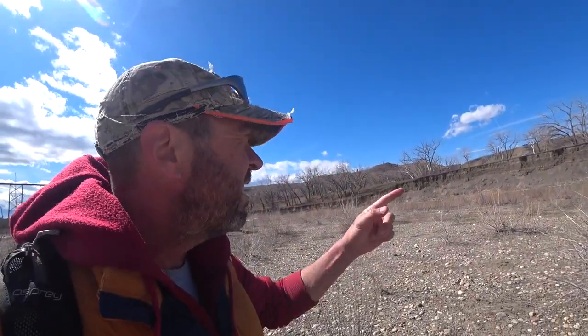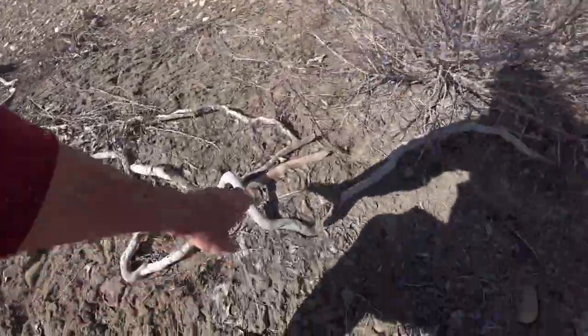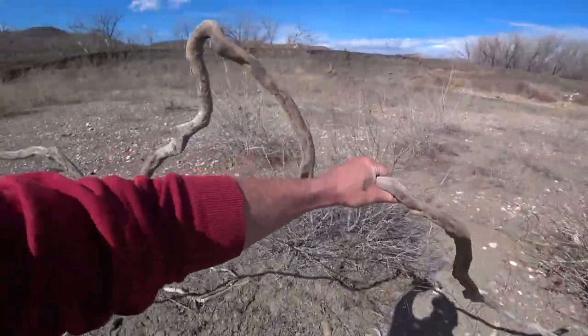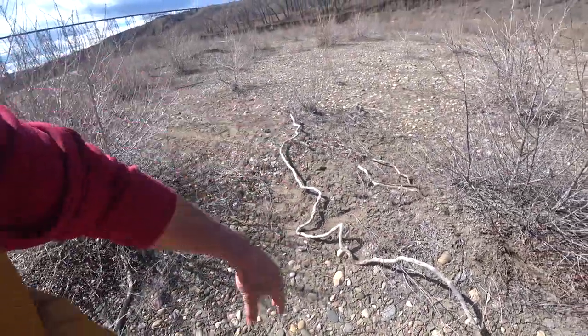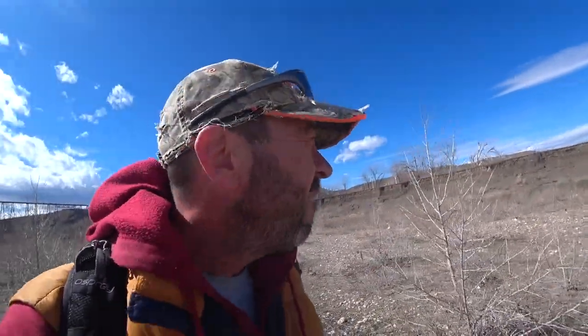Yeah, they wouldn't have taken off like this if they had eggs. Look at this big old gnarly piece of driftwood. That's pretty cool. If I could think of something to do with it, I would do it. That's a cool piece of driftwood. It's lightweight though. You'd have to treat it with something.